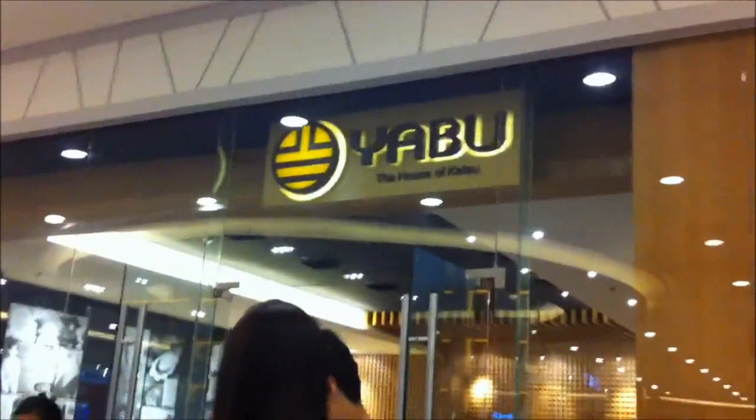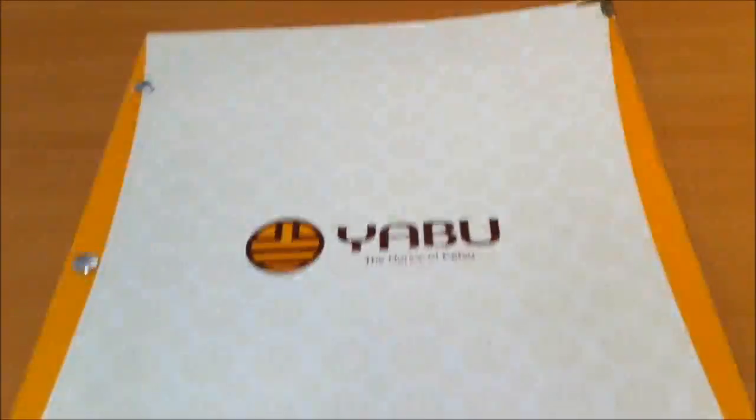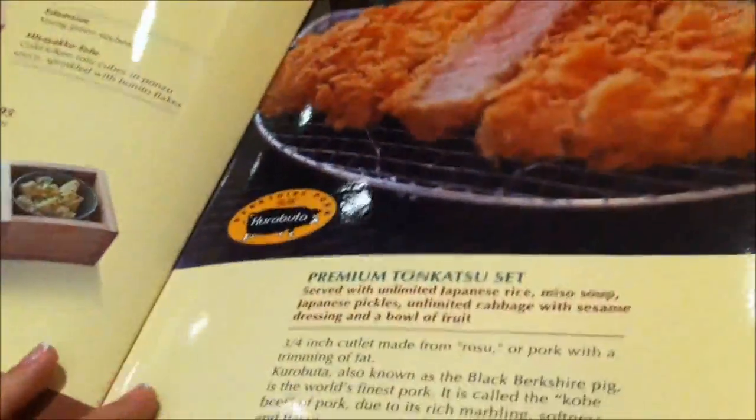We're now here outside Yabu waiting for our seats. It's kind of full. Okay. This is Yabu. And this is the Robinson's Magnolia branch. See, already gave us the menu. And we're ready to experience the Yabu experience. Oh, that was nice.